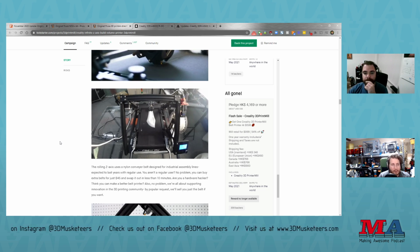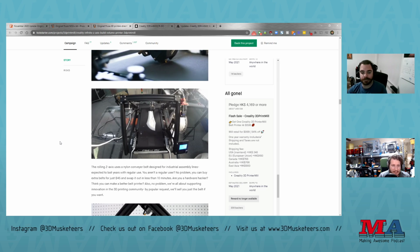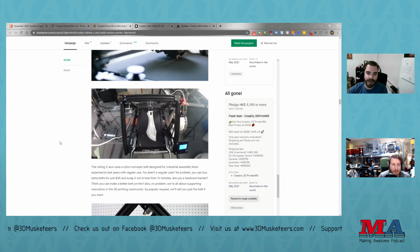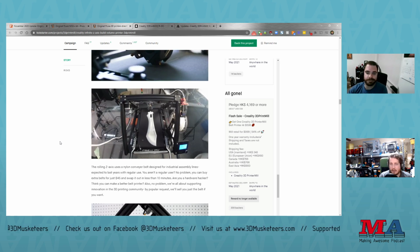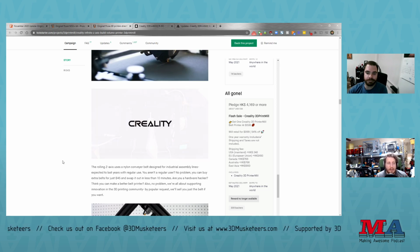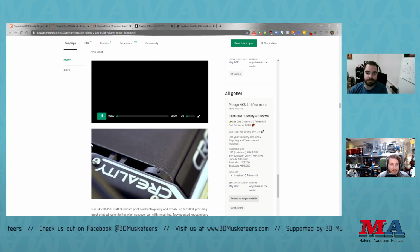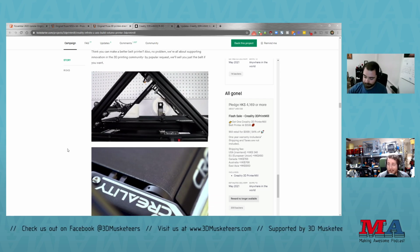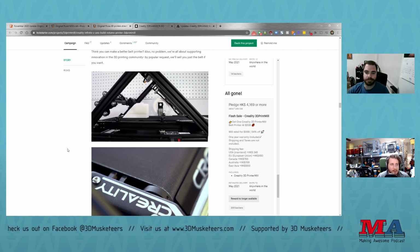The belts are $45 and swap out in less than 10 minutes. So I guess there's an argument for that then. Yep, and you can buy just the belt. So if you want to make your own belt printer, if you don't like the way that Creality does things, you are welcome to just buy the belt from them and go ahead and build the rest of it yourself.